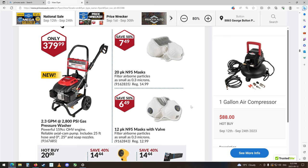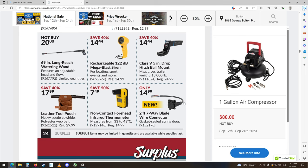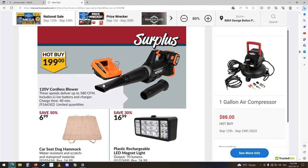Yeah, I better stock up on them again because kids are back to school now and they're going to be all coming home sick again. Where it comes from, I have no idea. I think they release it in the vents in the school. Everybody gets sick. Non-contact forehead infrared thermometer. Oh my goodness. Come on. Oh boy. Leaf blower.